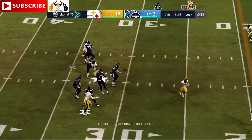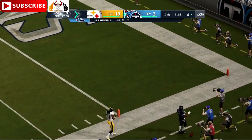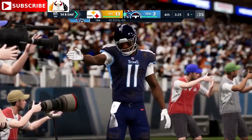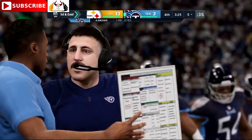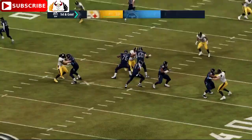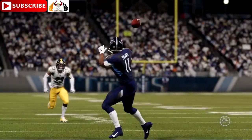Tannehill throwing again. That is caught at the 7, and he will reach the 5-yard line before going out of bounds. A really nice gain of 25 yards. Clock management definitely critical here if they want to get back in this game. Absolutely agreed. They have to up the tempo in this case, down a couple of scores. Want to make sure they have a chance to win this ball game.